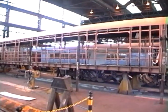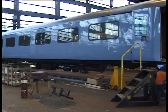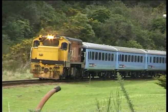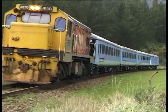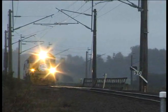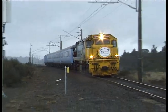In 1998, work started on stripping and rebuilding 7 of the carriages at Hutt workshops for the Capital Connection weekday commuter train. 3 were ready for track testing and platform clearance by June 1999. Later that month, the Railway Enthusiast Society chartered the carriages for an excursion from Auckland to Awakeri and return.